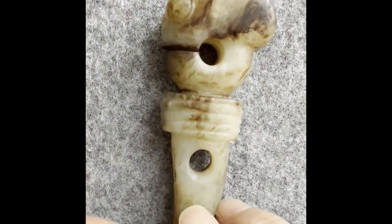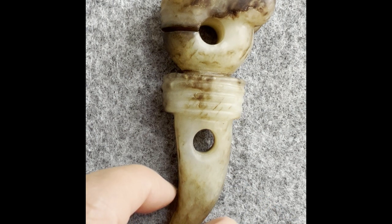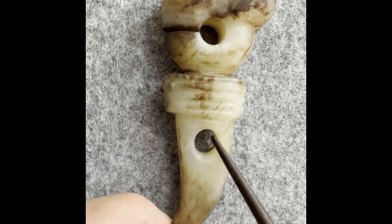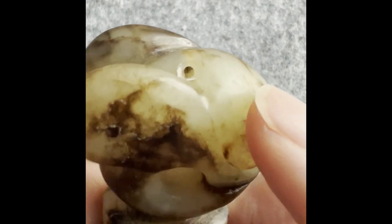And then we go to another deep talk on this guy. Did you notice there's a big hole here? And I show you this piece actually has another hole here on the head. They drilled from both sides.